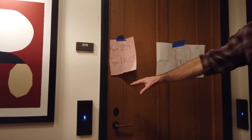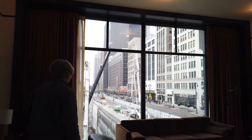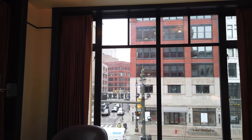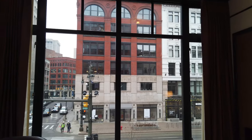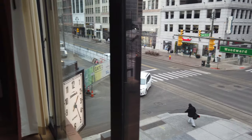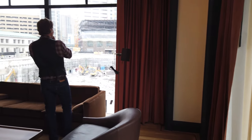Now, corner rooms have another distinct advantage. Huge corner windows. Despite this room only being on the second floor, it has a luxury penthouse feel, and I can only imagine what the views higher up will look like. From this room, you can see the original building's exterior clock, which has been repaired and now features the Shinola name.